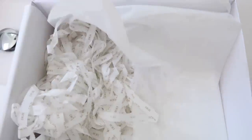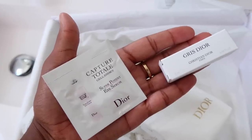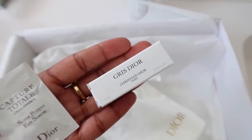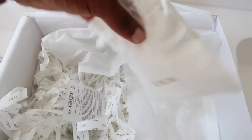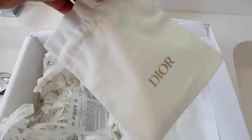Okay. And I also got a free gift with purchase, which was the Capture Total Eye Serum Sample and the Miss Dior Mini Fragrance. I think they just had an event for this fragrance in LA, I believe. And I always like to keep these little bags for traveling, like you can put your jewelry and things in there. They come in really handy. Okay, so that's everything I got in from Dior. I am over the moon about this Blooming Bouquet fragrance. It's incredible. I'm gonna pop on a little bit more of the Dior Lip Glow Oil.